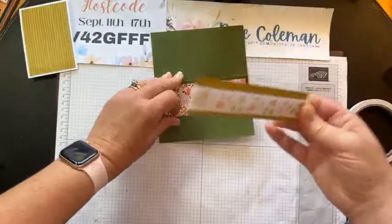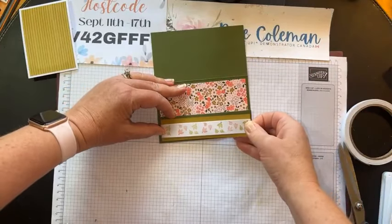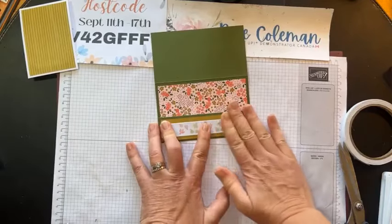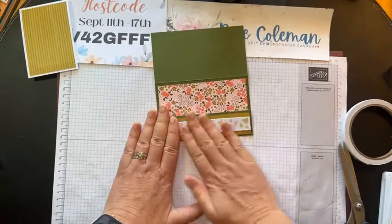Okay, so we're going to take this and fold up the front little lip there, a little fold line, and we're going to put this right here and then line it up. Give it a second for the glue to adhere.